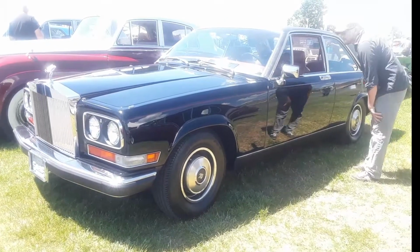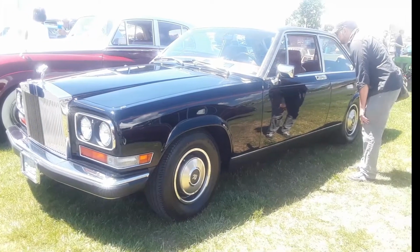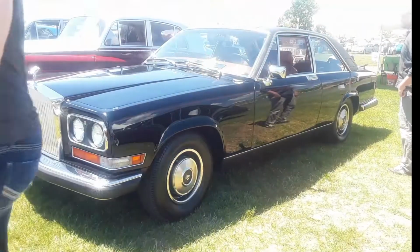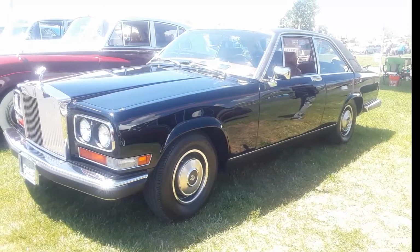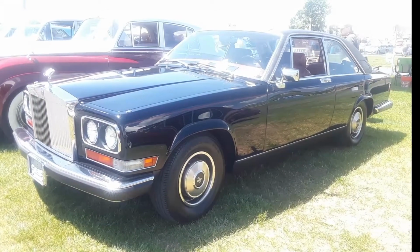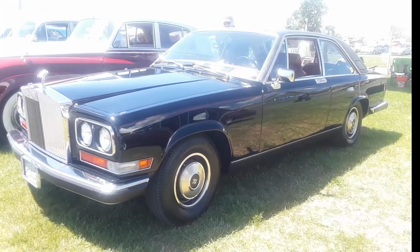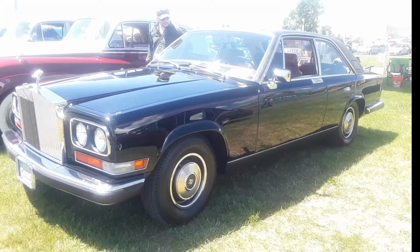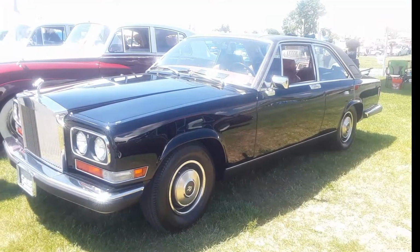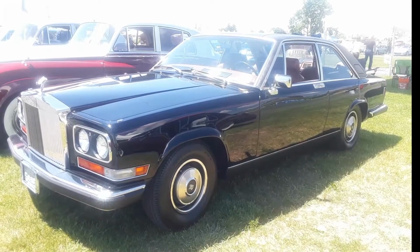Okay. So the Camargue came out in 1973, and it was in production until 1986. This is a 1986, last of the model car. This car was purchased new by a member of our club at Bentley Bethesda, and it's a one-owner car. He recently passed away, and his family donated it to us. So we're very pleased to have an example of a very rare car. Only a few over 500 of these were made over the run.